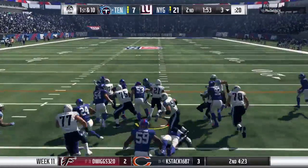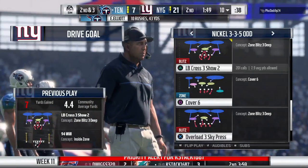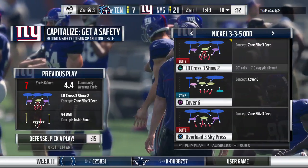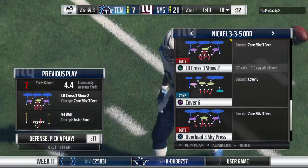They'll start the drive with Elliott. And a nice pickup as this one gets him to the 10-yard line. 7 yards on the pickup there, and it'll leave him with a 2nd and 3. I think they're ahead of schedule now after that run. They might be bold with this 2nd down call after that type of a gain.